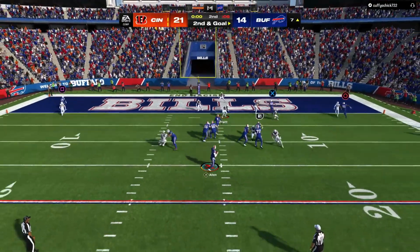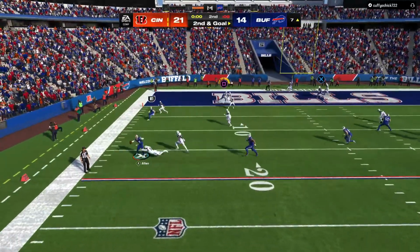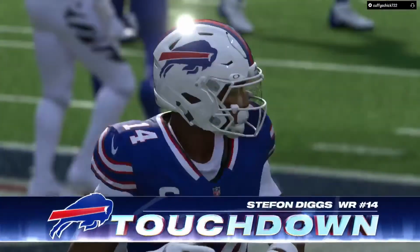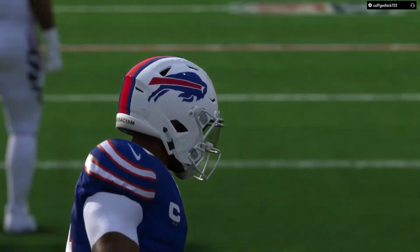And here's Allen. A final shot before break. He will find Diggs in the end zone. Touchdown, Buffalo. Stefon Diggs.